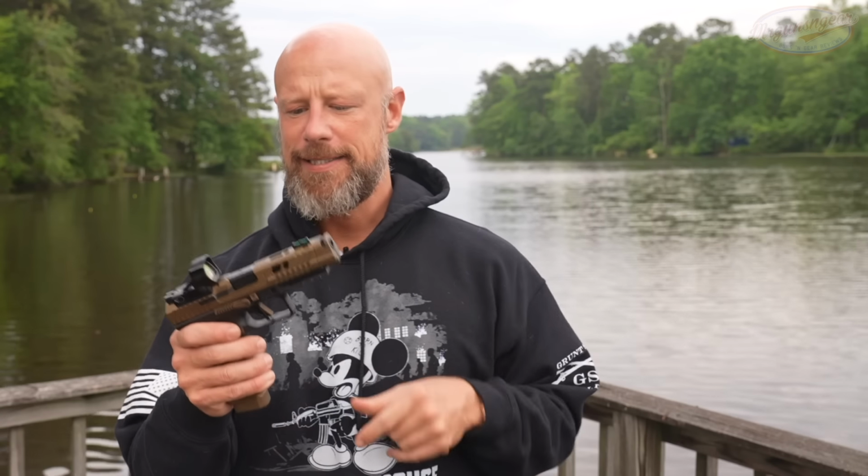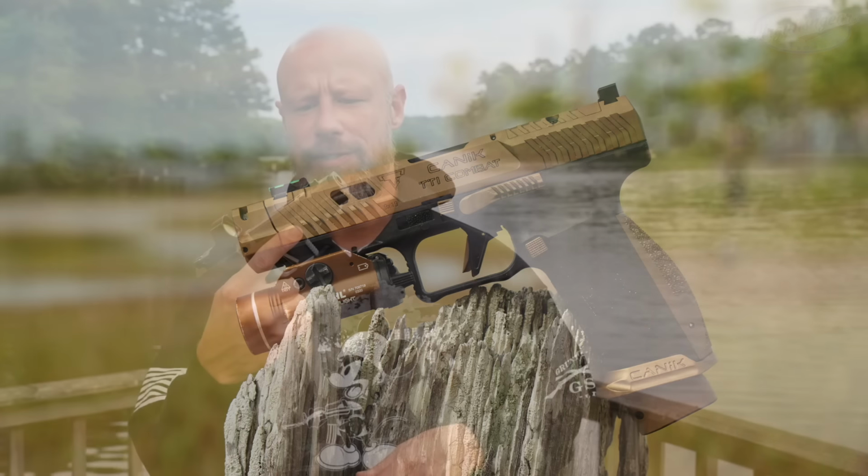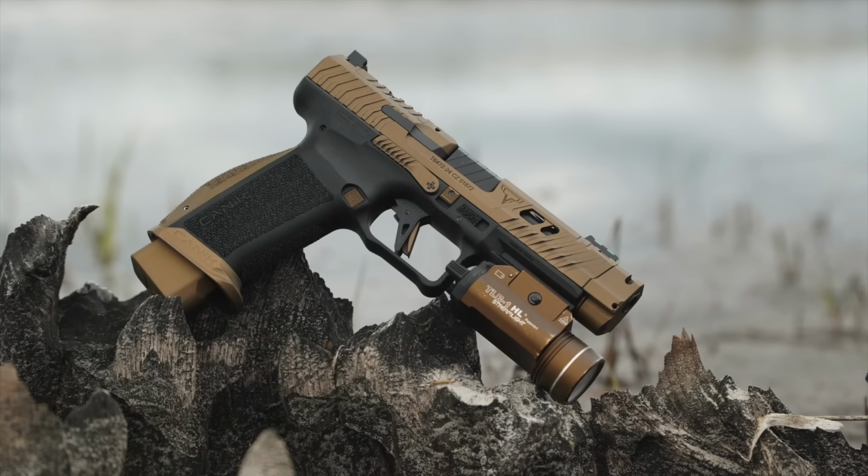Welcome back to an overcast day out here on the dock. As you probably guessed from the title, the thumbnail, and the intro, this is the firearm that we are going over today. This is the Canik TTI Combat. I'm sure many of you guys have heard about this through your social media feeds after SHOT Show, because there was a ton of hype about this gun.